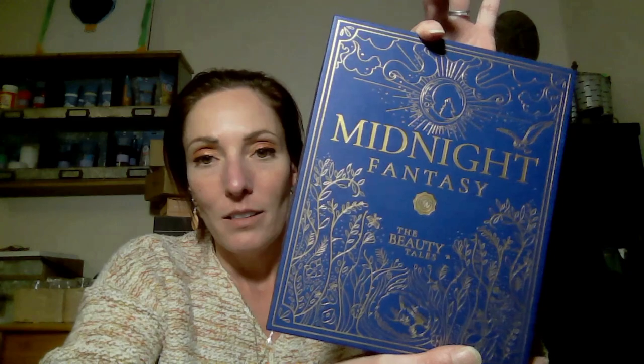This is absolutely gorgeous. It's Midnight Fantasy, The Beauty Tales. This is just stunning. I don't know if you can see it. I absolutely love owls. And it looks like there's a little barn owl. You can tell because barn owls have a little heart-shaped face. Oh my gosh, they are my favorite. I absolutely love them. So let's look inside. Super excited. I wonder if all of the boxes look like this.